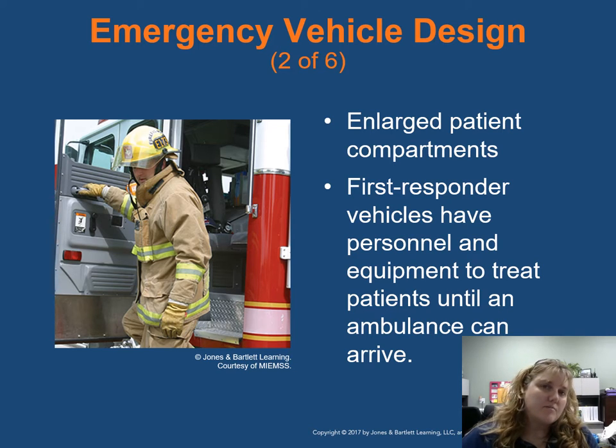Some areas and some jurisdictions actually have first responders that are specific for that category. They don't transport, they just provide a continuity of care from the time of onset to have a quicker response and allow us to get there in a timely manner without having to impact patient care in a negative way.